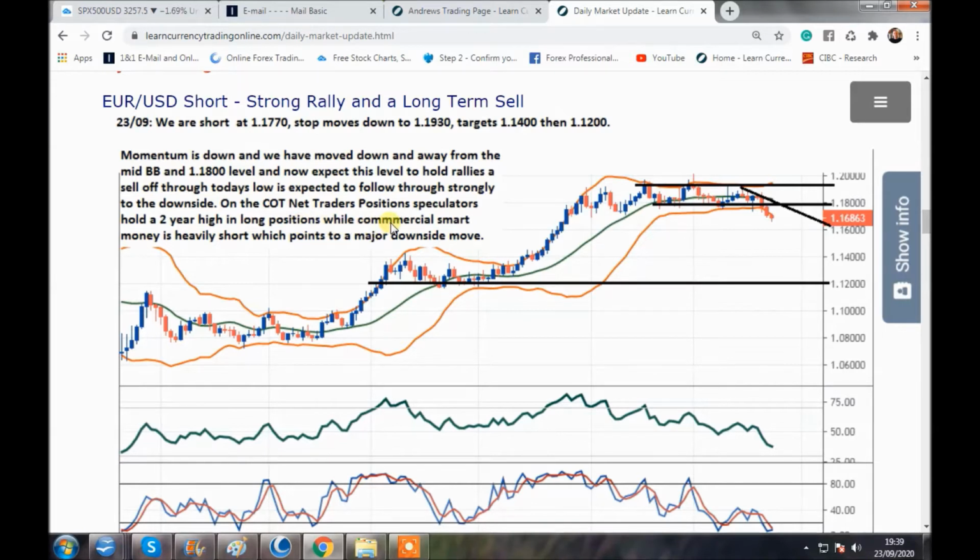The commercial smart money goes short against them. This is on the COT. So we're assuming there isn't too much upside, but you get a kind of consolidation period where we come down to support, briefly through resistance, down, up to resistance. But now we've broken the support level. So we're below 118. Now I think 118 is going to hold rallies.